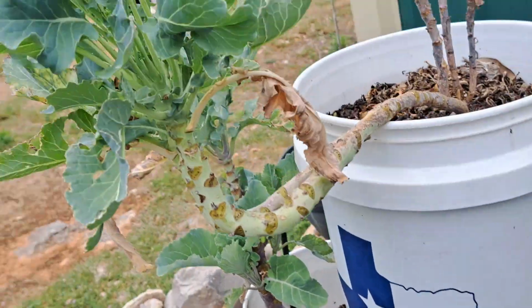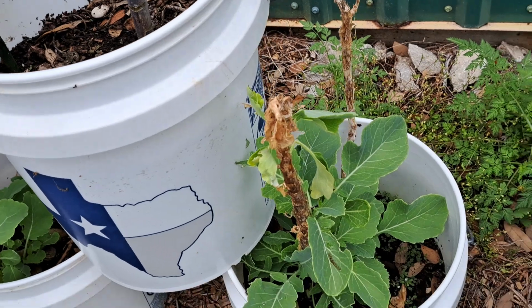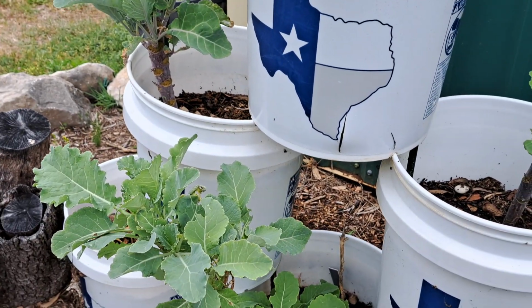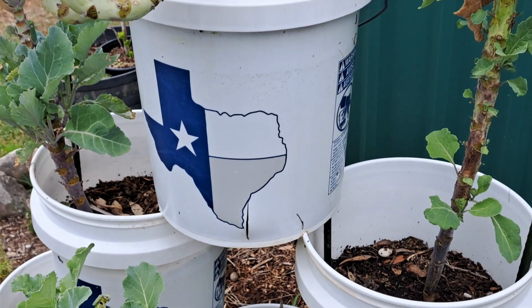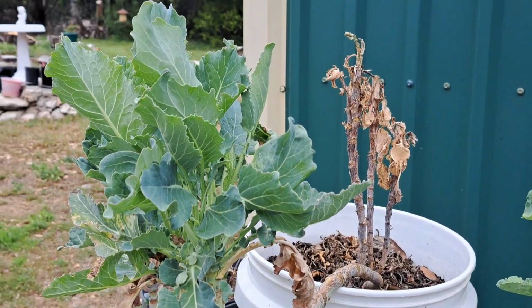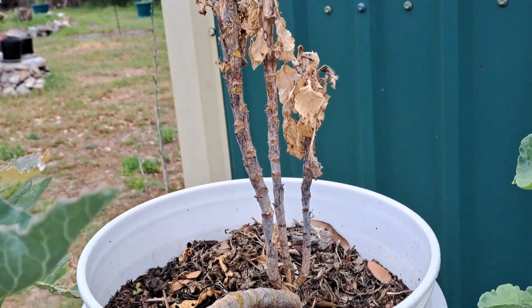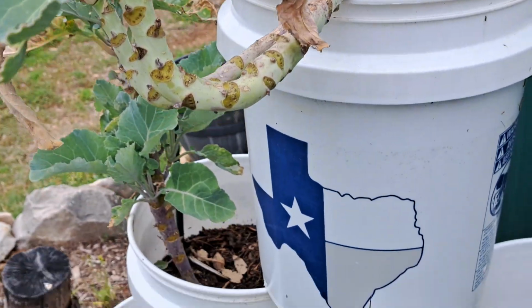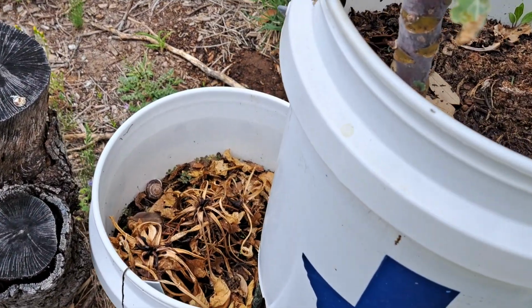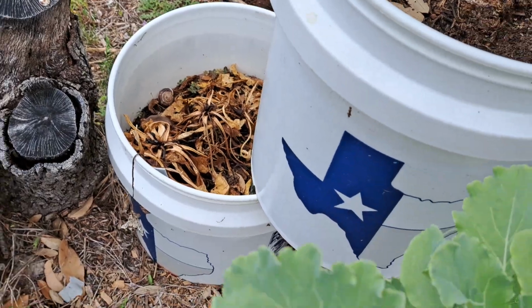And see, my tree collards here survived the winter. All 1, 2, 3, 4, 5. All 5 of my tree collards here survived. I mean, some of them don't look too good, but, you know, they're coming back to life. And I've got a perpetual spinach in the end, and it always looks dead, and then all of a sudden it starts coming back to life.